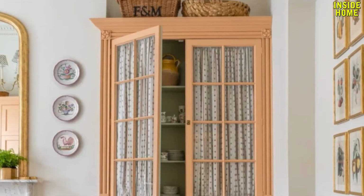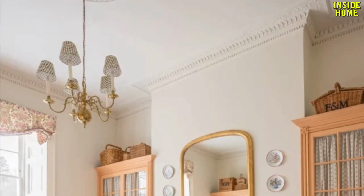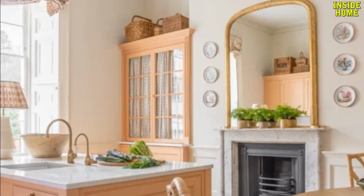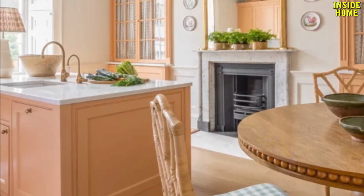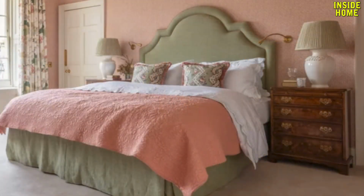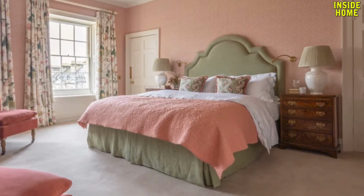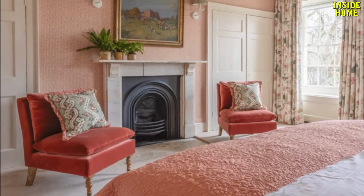The design reflects a classic and timeless aesthetic, but with a youthful twist. The clients, who leaned toward traditional style, also wanted their home to feel fresh and approachable.